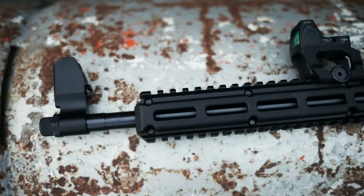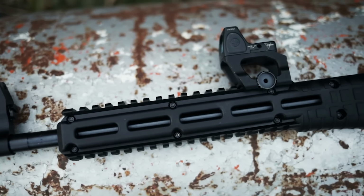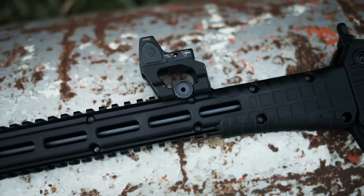You're going to have to get batteries. Not only are you going to have to get them, you're going to have to stock them up for the future, but you are going to have to replace them. That's something you don't have to do with iron sights. And no matter how reliable the red dot is, which we'll get into in a minute, there are always going to be failure points, including electronics, including battery connection, including batteries dying, including losing of zero.